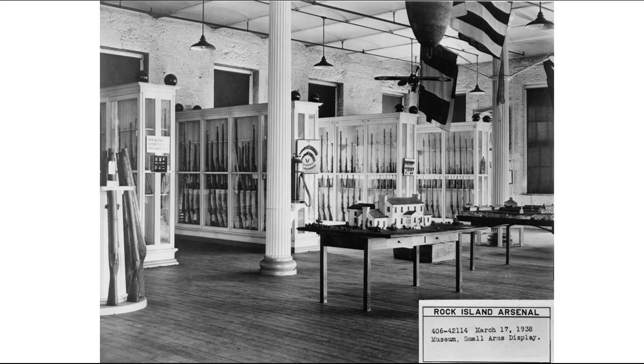The Civilian Conservation Corps was brought on to the island in 1935 for a number of beautifying projects, mostly landscaping across the arsenal. But during their time here, one of the members produced this model of the Colonel Davenport House, which, like many things I'm talking about today, is on display in the museum. Also in the background, you'll see a model of Fort Armstrong, also on display in the museum today, Fort Armstrong being the first military post on the island.